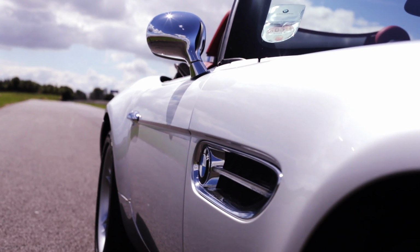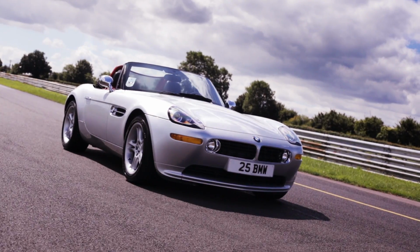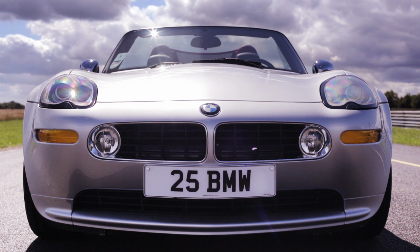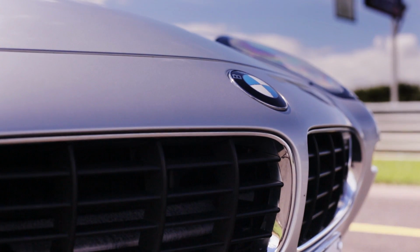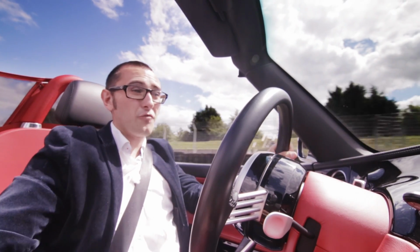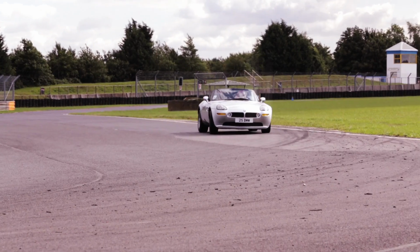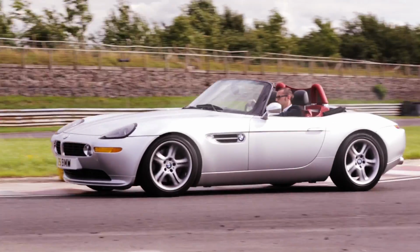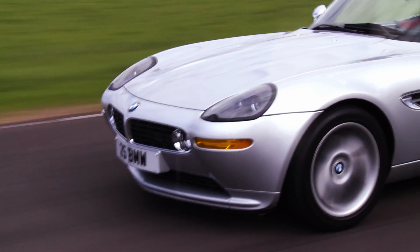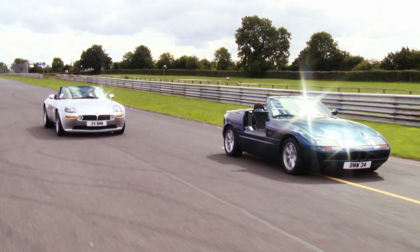5,703 Z8s were built. Each came with its own colour-coded hardtop, and BMW revealed that it would be stockpiling parts to keep cars on the road for another 50 years. The Z8 is powered by the E39 M5's 4.9 litre 400 brake horsepower V8. Now BMW claims it'll do 0 to 62 in 4.5 seconds, though it was tested a lot faster than that. Its top speed, as is the way with fast Beamers, is limited to 155 miles an hour.